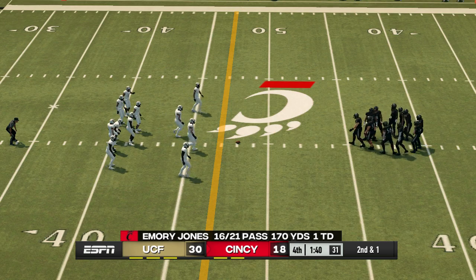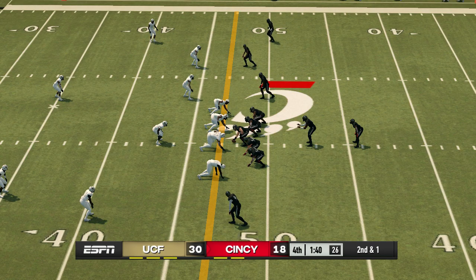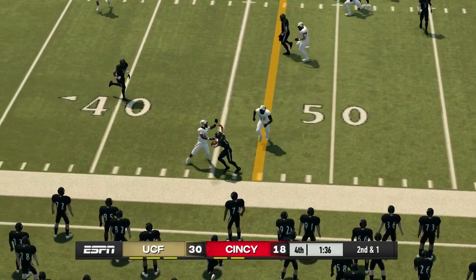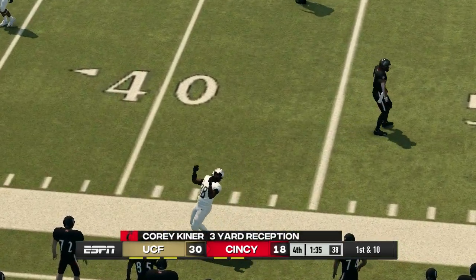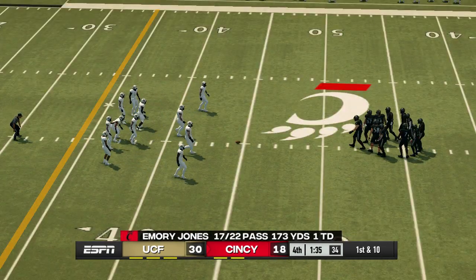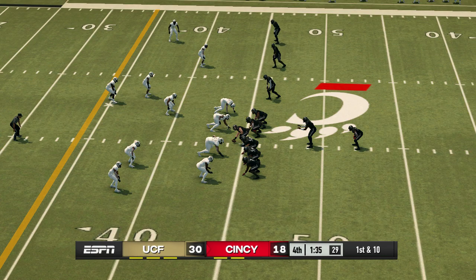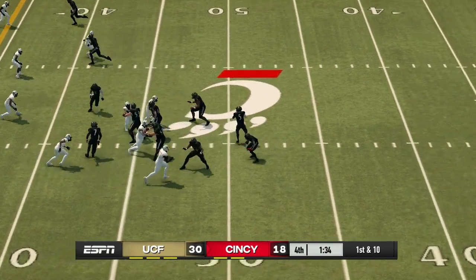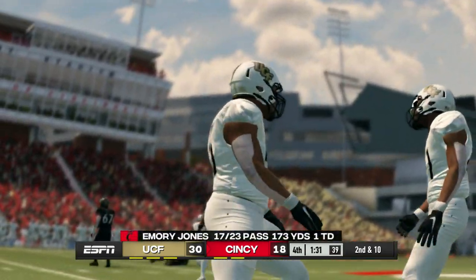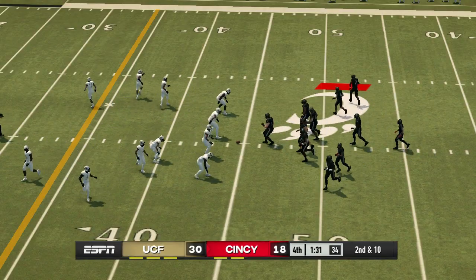Short yardage situation here. Second down and one. Fires out quickly to the tailback. He's knocked out of bounds around the 45-yard line. Just under two to go in the game. He's in trouble. Quick pass, tight end, and he wasn't ready for it. So it's second and 10. Ball on the 45-yard line.